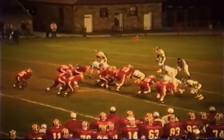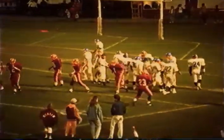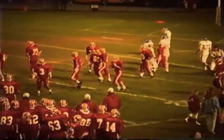Third down, 9. Patton, the quarterback, takes a snap on the option. Patton keeps it. Patton is close to a first down, but he will be short as he needed to get to the 10, and I believe he got it to just shy of the 10.